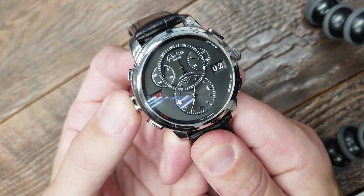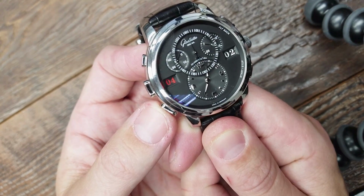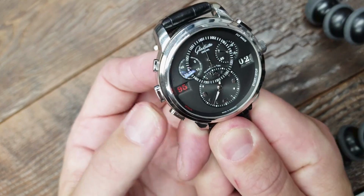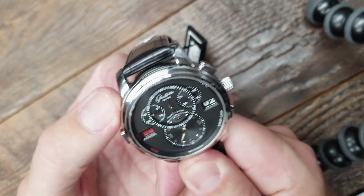So you got 1, 2, 3, 4, and you can go all the way up to 99. If I go down from 0, it'll actually go back down to 99. It'll count back down from 99. How useful is this functionality?